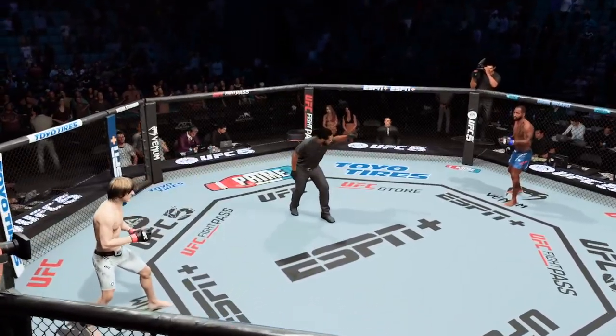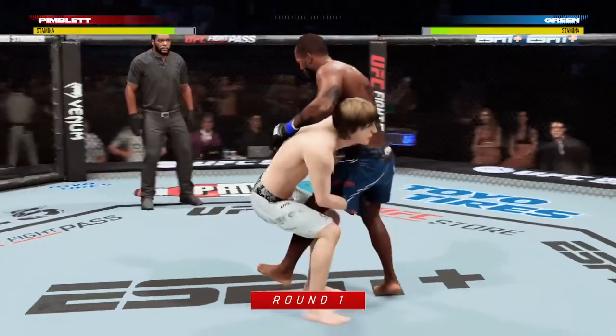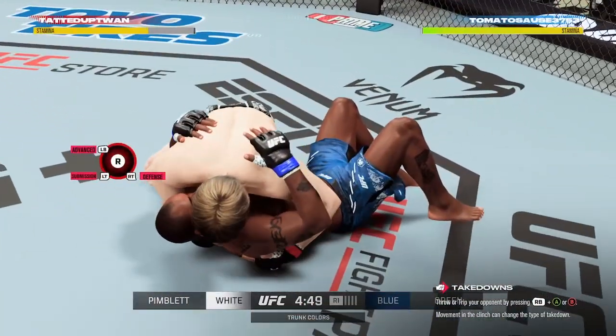You ready to fight? Ready. Go. All right, early round action here, and if the net quick entry. Elbow deep takedown. What a high impact takedown that was.